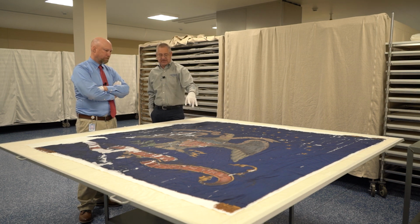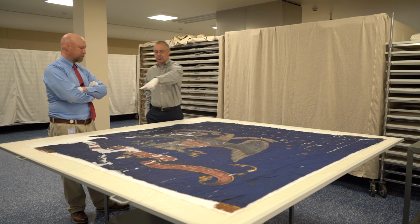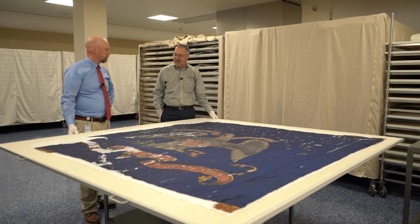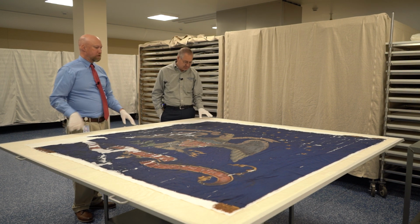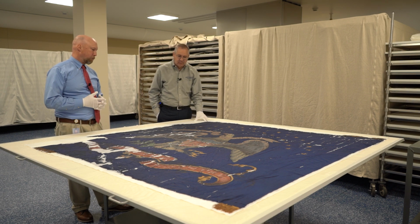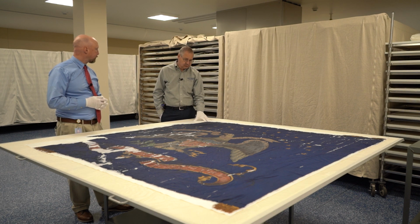Now my Latin's not very good, but E pluribus unum, out of many, one, and then it would have the regimental number actually inscribed down at the bottom. And Jason, what do we know about this flag and the history behind it? Yeah, this one's kind of unique in that, like you said, it's a regimental, so it's not a state issue one, but it would have come from the federal quartermaster's department.